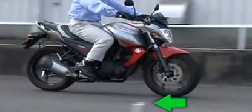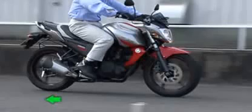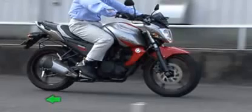This means the force working to stop the front wheel also increases. Conversely, the load on the rear wheel decreases, reducing the friction force on the tire and making it impossible to deliver a strong braking force using the rear brake.